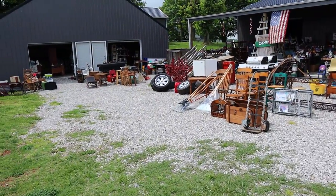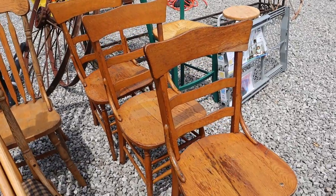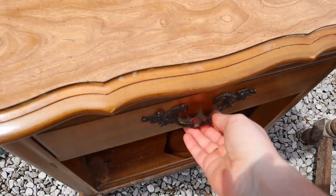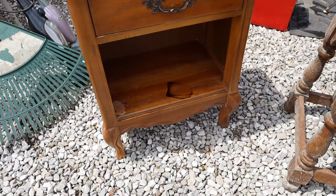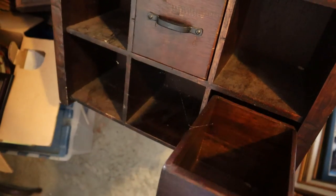And then now we're at this huge sale. We love going to this one. They set up, I think, once a month, and they always have amazing antique furniture and glassware, dishes, so many amazing vintage and antique finds. And it's so fun to go in here and just dig and look around at all the treasures.